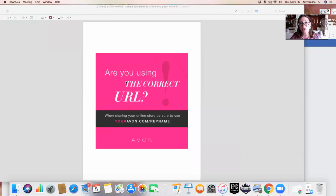The other thing that we want to make sure that everybody is doing from a very basic level is make sure that you're using the correct URL website address for your web store when you're sharing it. So the correct way is going to be www.youravon.com/ and now here it says rep name. You may have customized that last part to be something else when you set up your web store. At the end of this session, I'm going to bring you over to youravon.com and I'll show you some places where you can confirm what your web store is so that you can make sure you're sharing the correct thing.